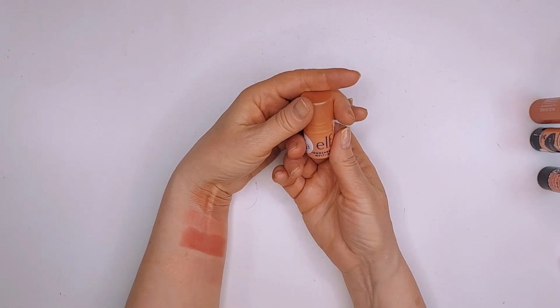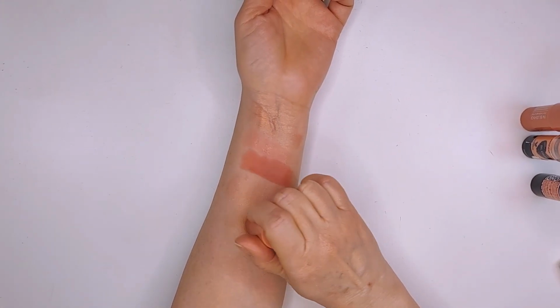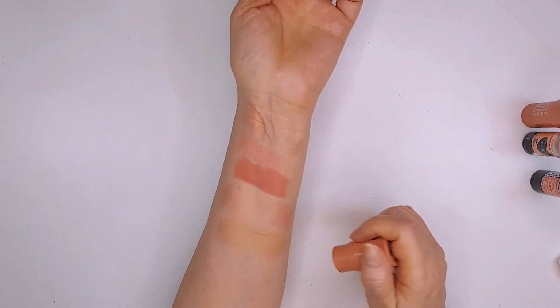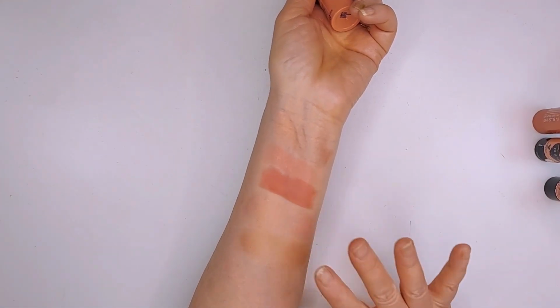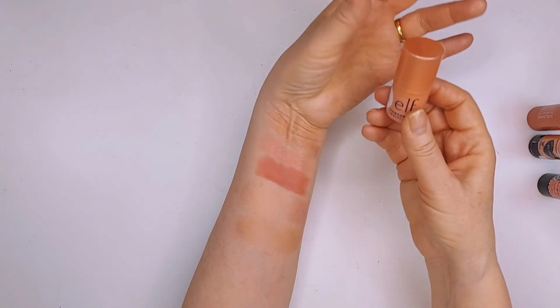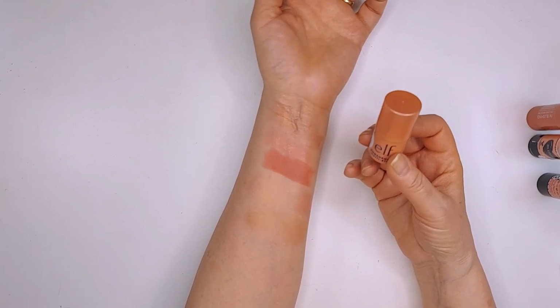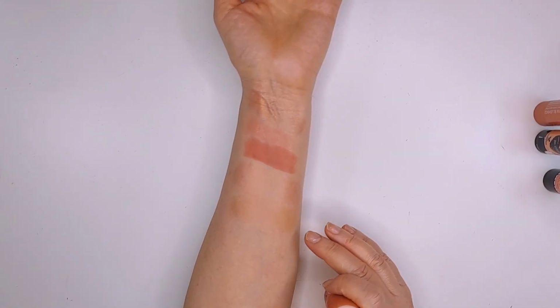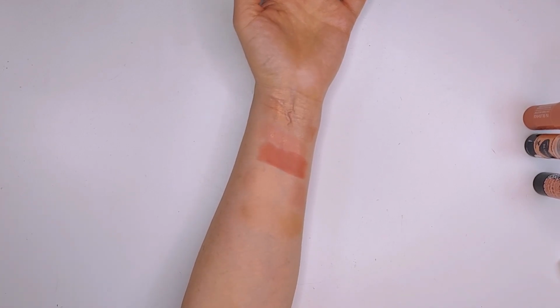The e.l.f. Monochromatic Multi-Stick is also glowy, and I don't know why I have all of these glowy sticks, because I just really don't wear glowy blush very often. This one is really, really light. I like the formula of these multi-sticks, but I think I'm going to pass this one along to someone else because that's just not a great color on my skin tone.